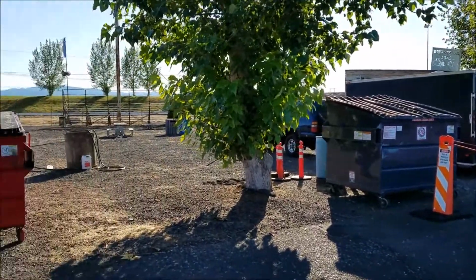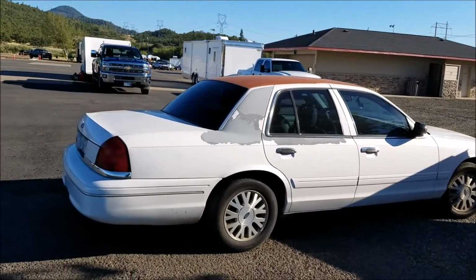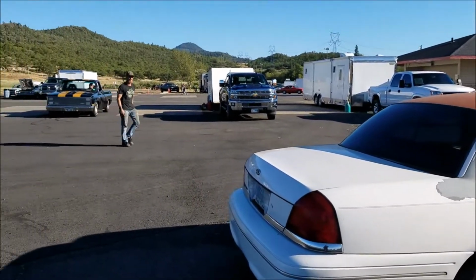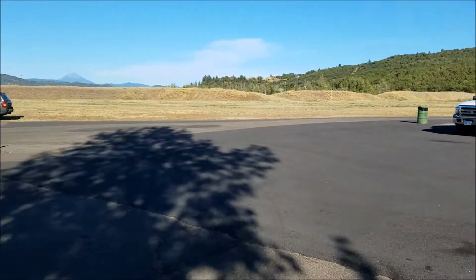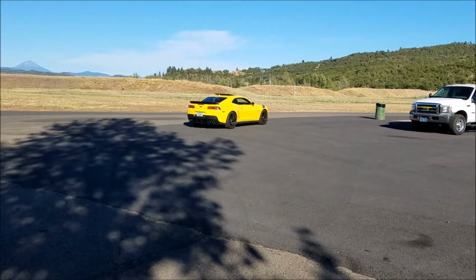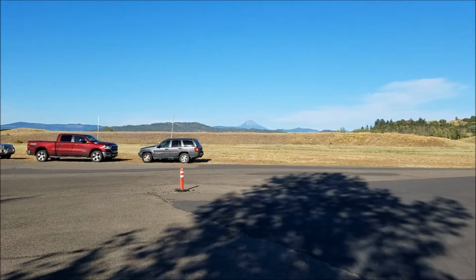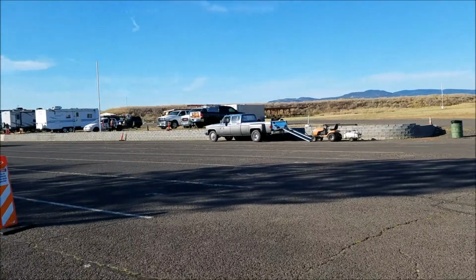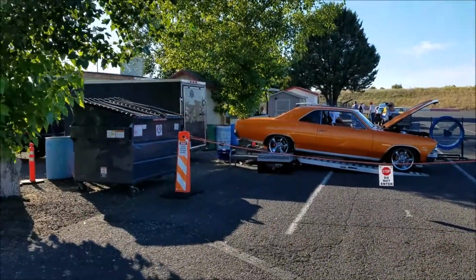Well, it's still a little early, guys, and there's the Mighty Crown Vic. The car is so darn fast, the paint won't stay on it, but people are showing up, so this ought to be good. There's a guy in a ZL1 Camaro. Be curious to see what that runs. And if you look, that's Mount McLaughlin off in the distance there. Really scenic view out here. It ought to be interesting. See what happens today.